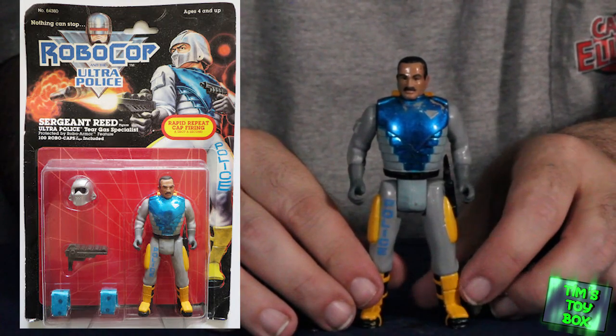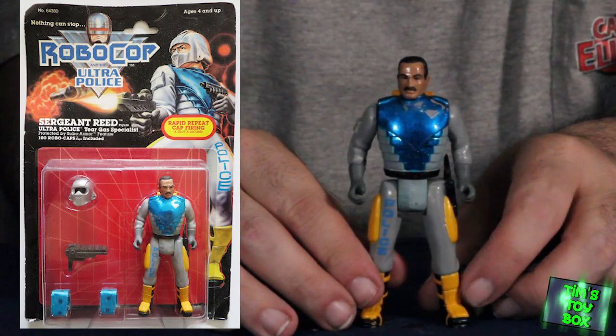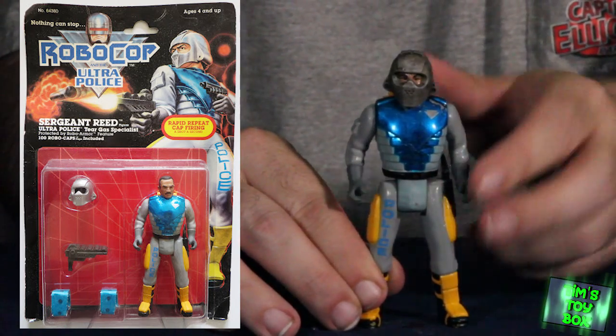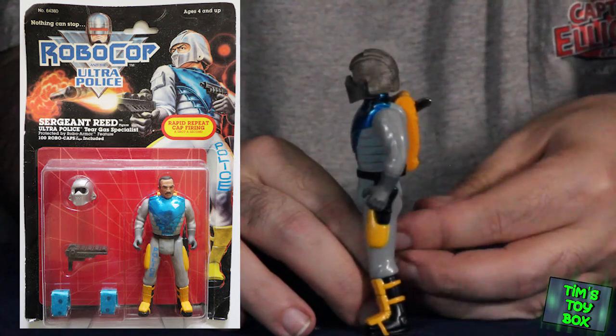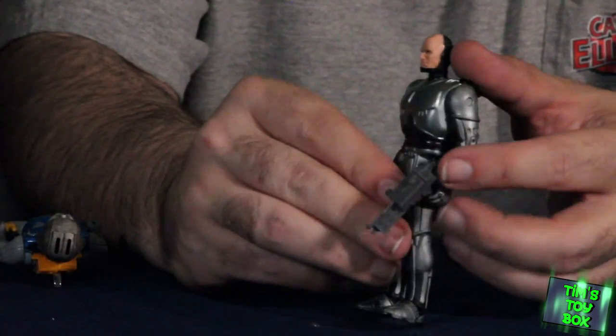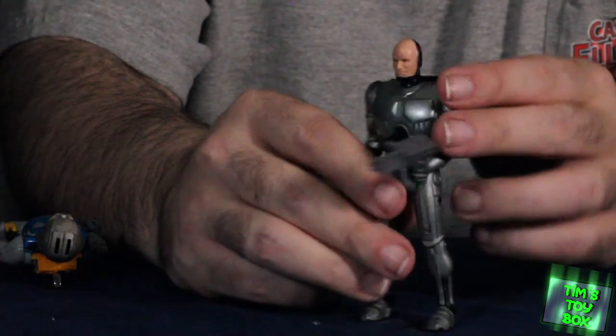Alright, in this lot we have a really nice mixed lot here. I believe this guy is Sergeant Fox, don't quote me on that last name, from the RoboCop line, and he came with his little helmet, so that's pretty cool. Still got the blast cap thing in the back there. And of course, here's a nice one. This is the original RoboCop figure with his gun, which is always nice to have.